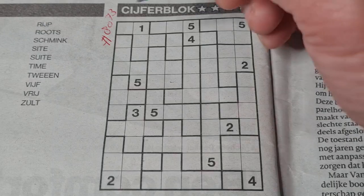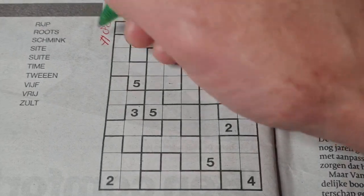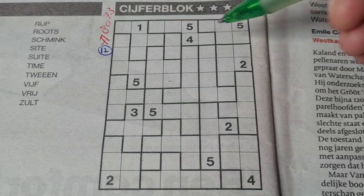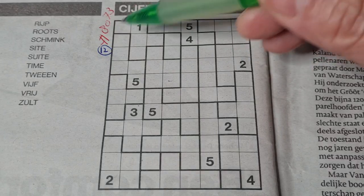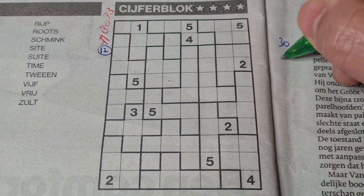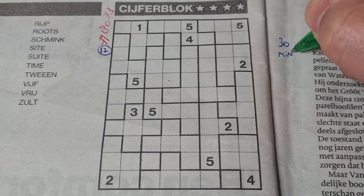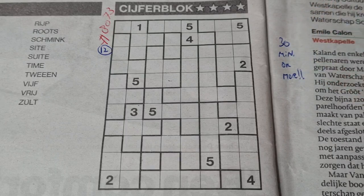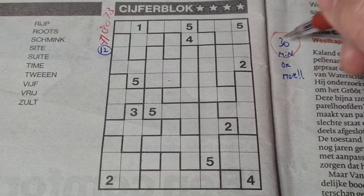And before I start, I always count up printed digits. This one has 12. Could be a hard one, could be an easy one. The hard ones always have 8, 9, or 10 printed digits. This one has 12. And it's indicated with 4 stars, and for a 4 stars puzzle I need 30 minutes or more to solve. That's my time limit. Is this really a 4 stars puzzle? We don't know, we will see.